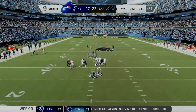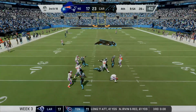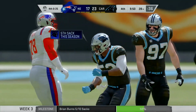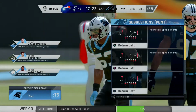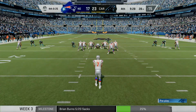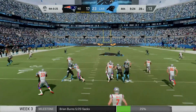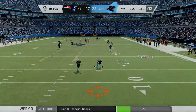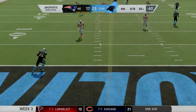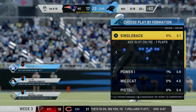Operating from the gun, Love. And the pressure gets to him again. Brian Burns able to record his 5th sack of the season. Well, certainly some teams are not intimidated by down and distance on defense, are they? Third and very long? Let's go get this guy again. Big-time pressure. And that hits at the 6 and carries into the end zone for a touchback.